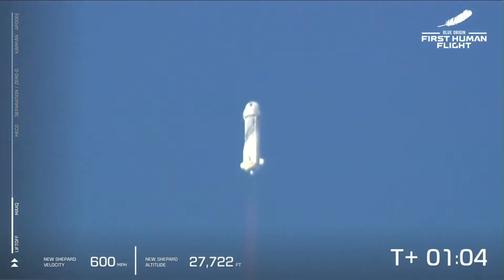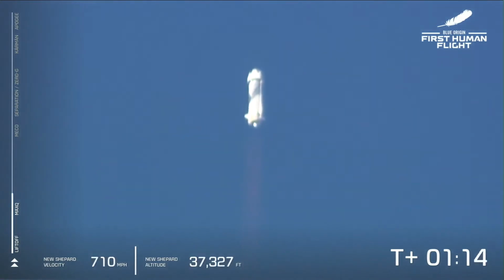Beautiful burn on that BE-3 engine. Liquid hydrogen. Mach 1. And liquid oxygen as the propellant. It's not just clean in terms of beautifully performing, but what comes out of it, it's steam, right?